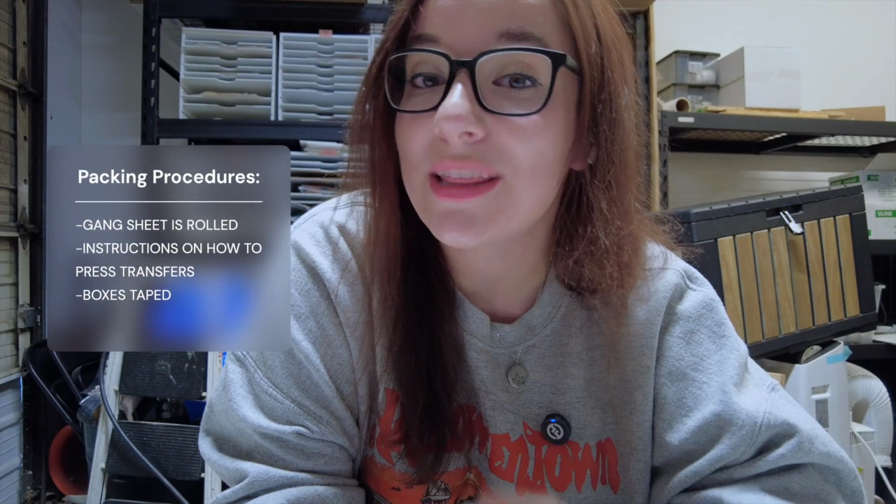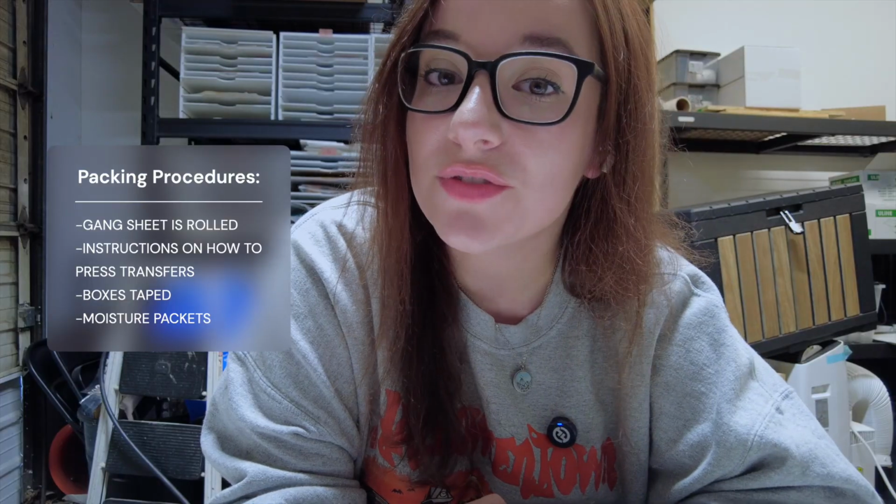Our boxes are sealed with tape to make sure that you get the package there safely. We take the extra step to add a little bit more tape because the mail carriers can get a little bit rough with packages. We add moisture packets into every single one of our DTF transfer orders, because we want to make sure that your order is not collecting any moisture, whether that sits in a warehouse or is shipping. Obviously, we're in the South, so we have to make sure that your transfers are staying dry. And then the package is either dropped off to FedEx or UPS.